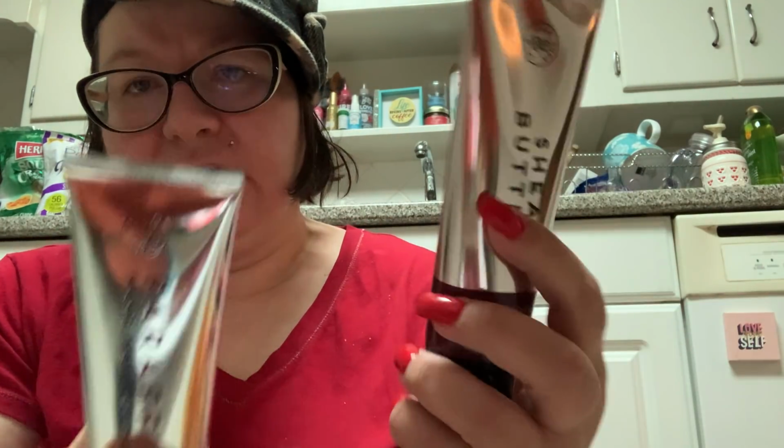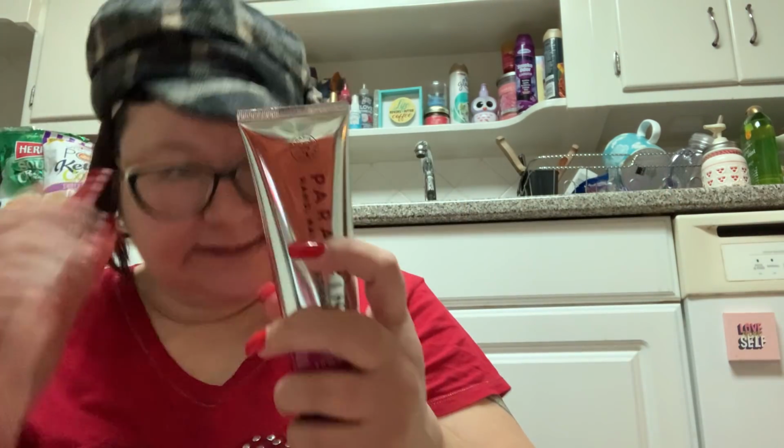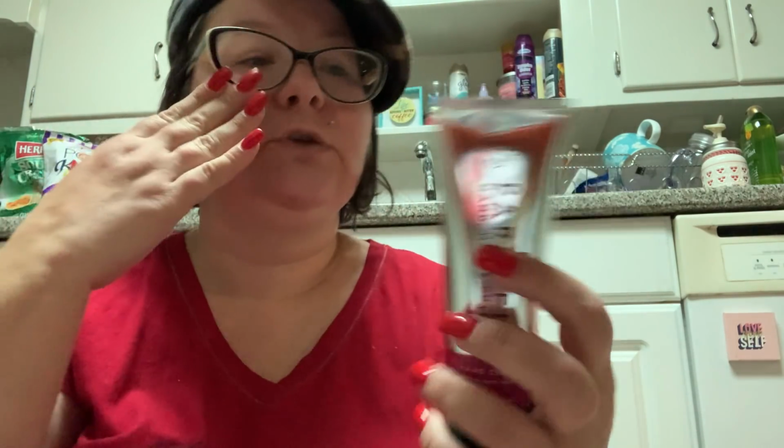Now that I feel them, this one feels fuller. The paraffin one feels fuller than the shea butter. This one feels like it's been squeezed. Anyway, this would also be the same price. Paraffin hand, nail, and cuticle. It's hard to read on this silver. Specially formulated with avocado oil, shea butter, and vitamin E, this moisturizing paraffin hand cream specially targets nails and cuticles. Keeps hands ultra soft directly after and between polishes. So let's see if that works.